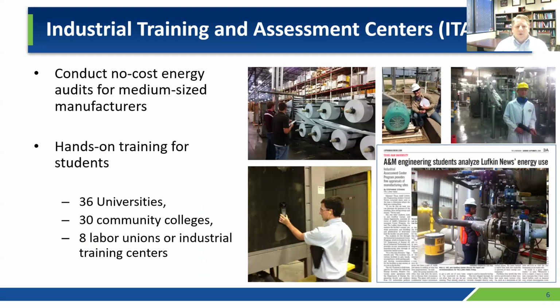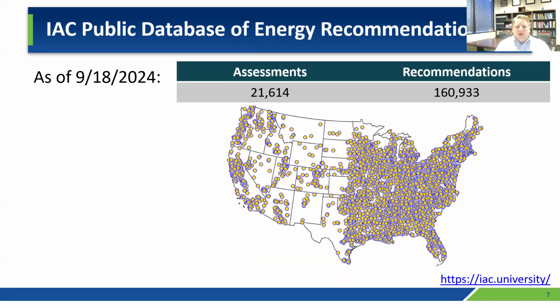As I said, this is a program that does dual duties of both training for engineering students to be the next wave of the manufacturing workforce, but as well, we conduct no-cost energy assessments for manufacturers. Over the years, we've been to nearly 1,000 facilities just from the center here at Texas A&M. If you look at assessments nationwide across the various programs, as of fall of last year, there were over 21,000 different assessments and 160,000 recommended projects.